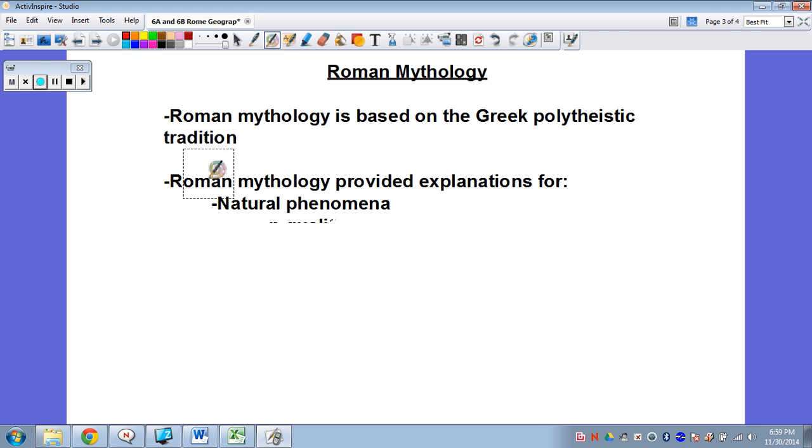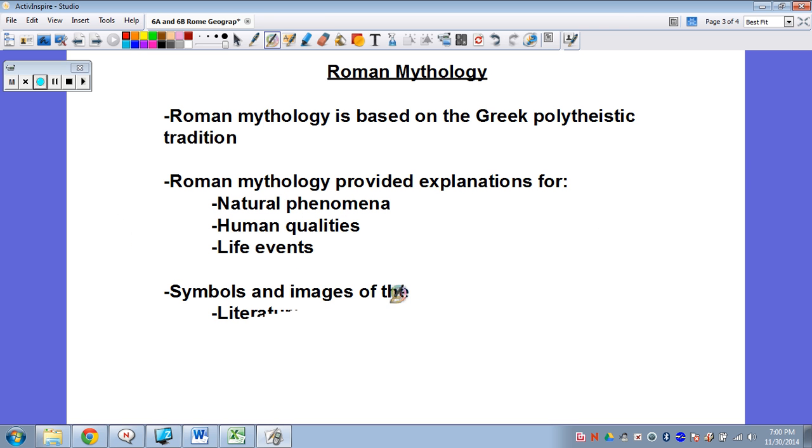Alright, Roman mythology, like Greek mythology, is going to provide explanations for natural phenomena, human qualities, and life events. So just like with the Greeks, anything that happens is considered to be an expression of the gods. Symbols of Roman gods can be found today in literature, art, and architecture. And our Roman pantheon of gods is going to come very much straight from the Greek gods. They're very much the same. They just have different names.